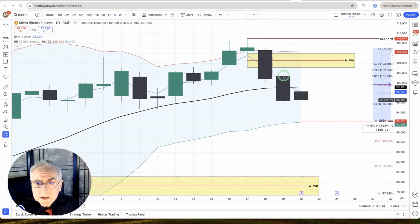And what this created over 3 days was a very large daily fair value gap, which on Thursday, this black candle, you can see the premium candle wick respected entirely this daily yellow fair value gap. It did not get to that red line on consequent encroachment. It only got to the very bottom of that rectangle on yellow, and it just retreated and we closed low.